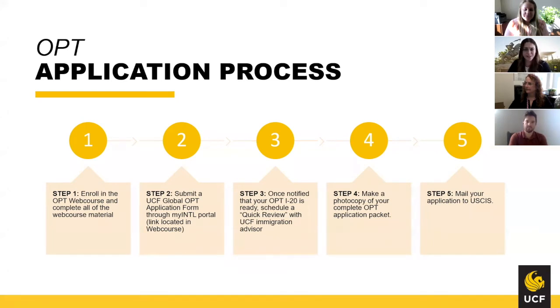On the screen, it does say mail your application to USCIS, but like I mentioned, you are able to apply online and submit your application online. So again, a really good option. That means you don't have to go to the post office, and it all gets started processing right away.